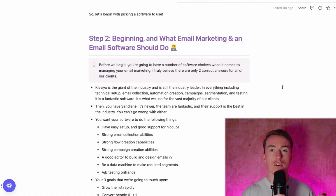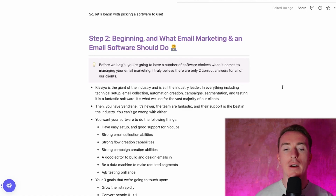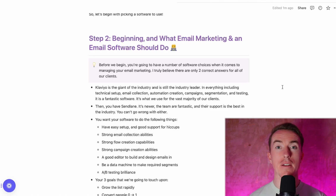So when it comes to selecting your software, you want to have the following functionalities. You want to have easy setup and good support for hiccups. Like we said, SendLane are incredible for that good support. Strong email collection abilities, strong flow creation abilities, strong campaign creation abilities, a good editor to build and design emails in. You want to be a data machine and to be able to make required segments so you know what you're doing with your data and you're able to correctly file all of your customers. And you want to have a real brilliance on the A/B testing side so you're able to understand better over time what's working better on your list.